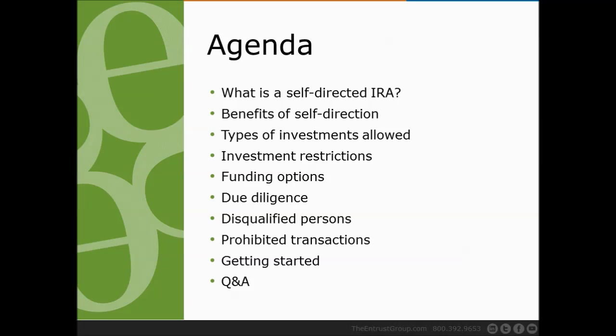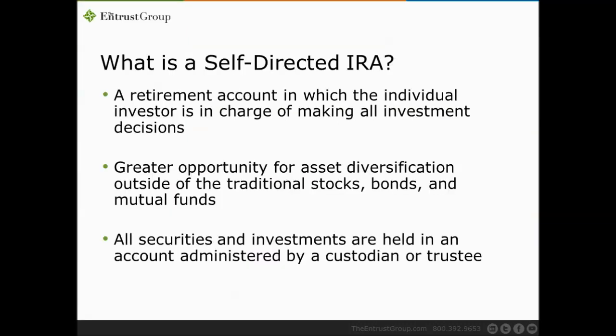So first we're going to go over what exactly is a self-directed IRA, for those who might be new to this and aren't familiar with it. What are the benefits? What types of investments are allowed? Which will be easier to talk about by covering what types of investments are not allowed, which is the next bullet point, investment restrictions. How you can fund your investment, how you can make the purchase. There's various ways you can do this. And then we're going to get into the offshore real estate due diligence that we recommend you do, and then explain the disqualified persons and prohibited transaction rules, and then how to get started. And then finally at the end, we'll do a Q&A.